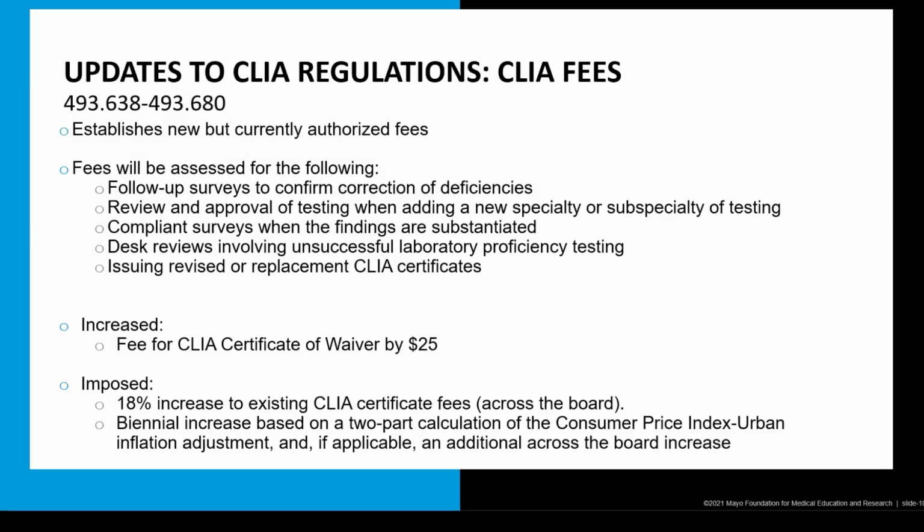The first big bucket item in the final rule covers CLIA fees. CLIA establishes 2 types of fees: certificate fees and additional fees. Historically, CMS has not used its authority to collect these additional fees, but will begin to now. Fees will now be assessed in 5 new situations. Those situations are, 1, follow-up surveys to confirm deficiencies have been corrected. The second one is for reviewing and approving testing when adding a specialty or subspecialty to an existing CLIA certificate. The third is for complete surveys when findings are substantiated. The fourth is for desk reviews involving unsuccessful proficiency testing. And the fifth new fee is for issuing a revised or replacement certificate.